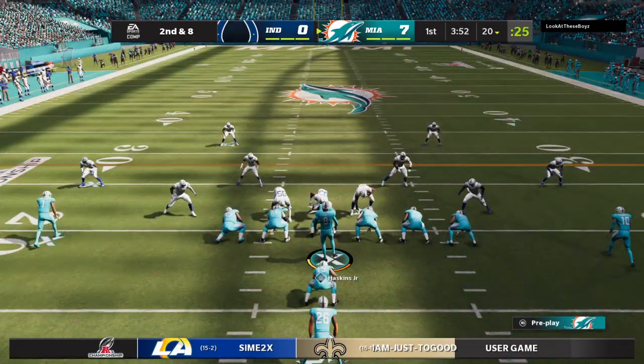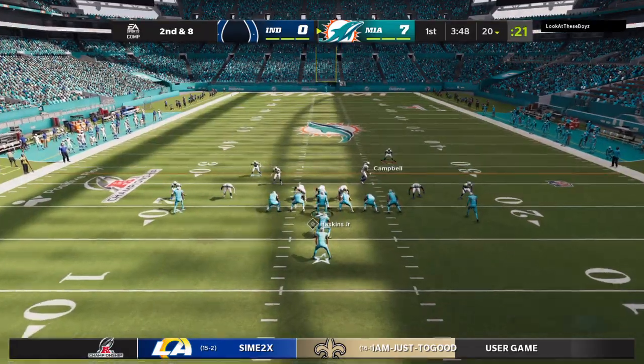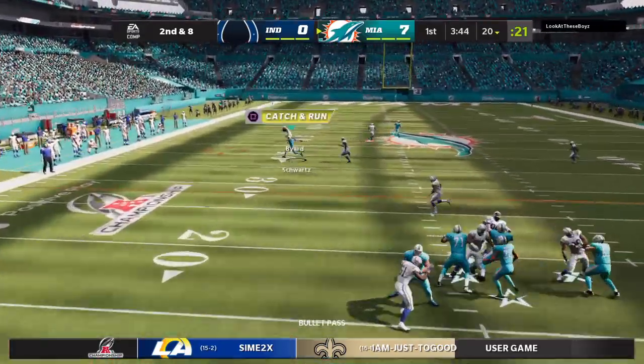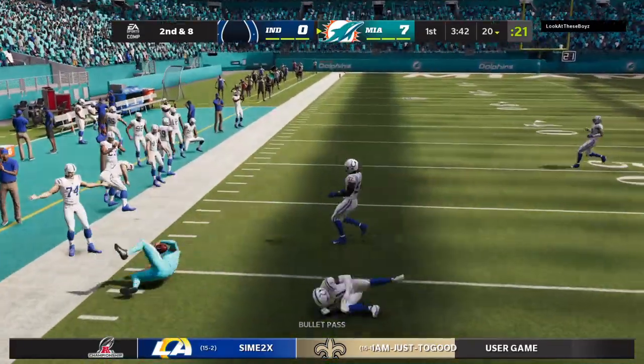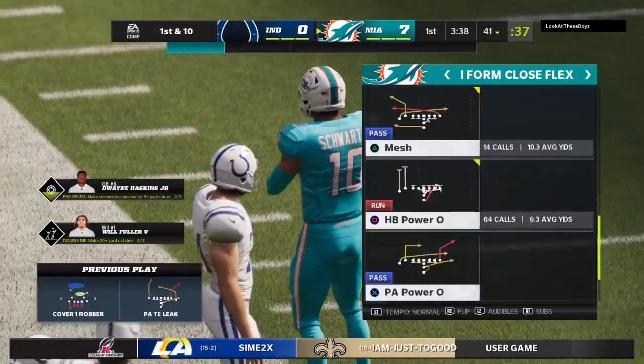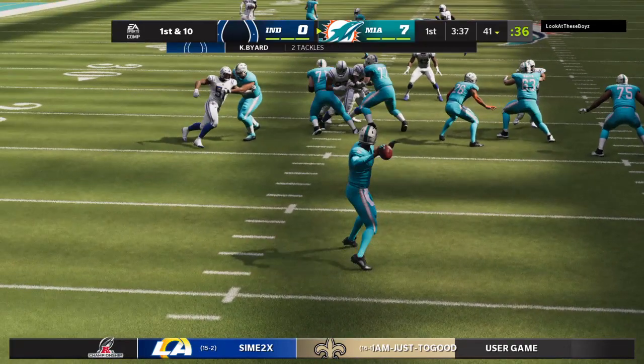47 Mike, 47. Don't get nervous. Out. Play action. Haskins. And he will find his man Schwartz. That's complete. And they're going to get this beyond the 40 before he's taken down. A gain there of 21 yards.